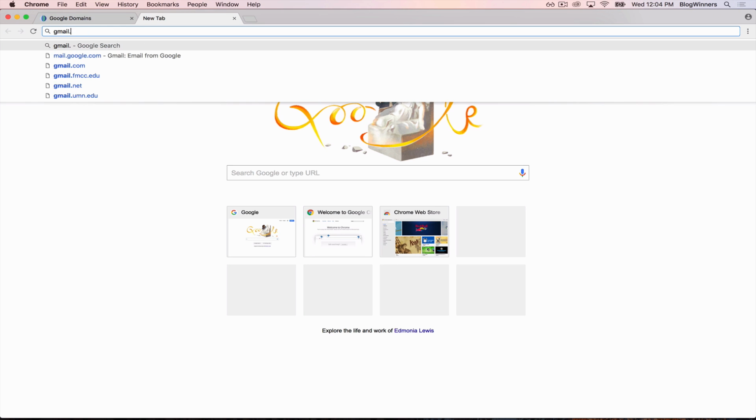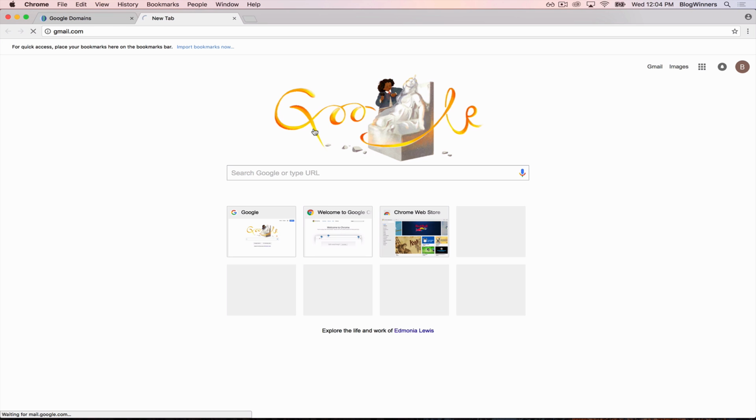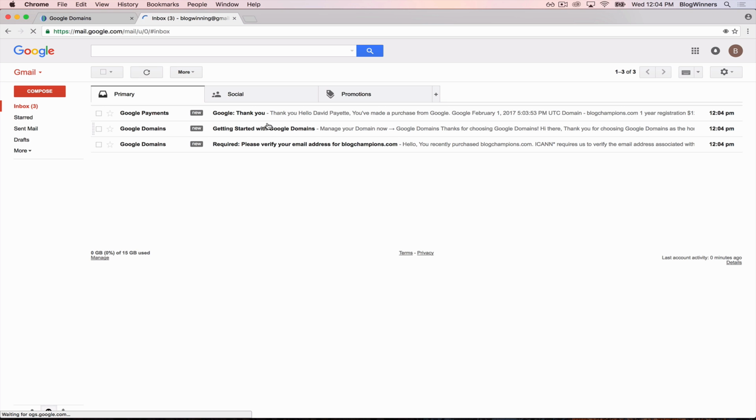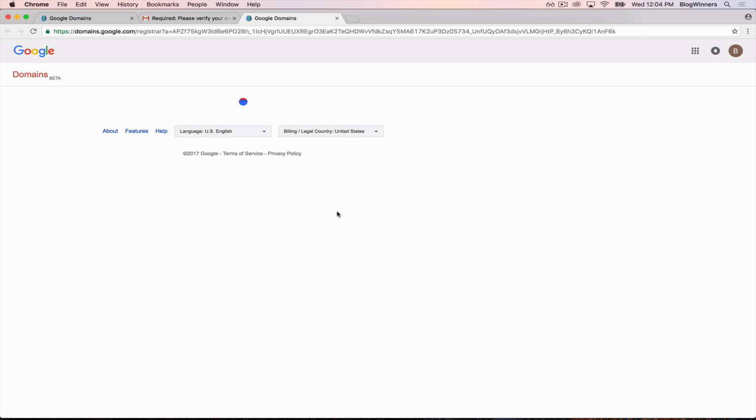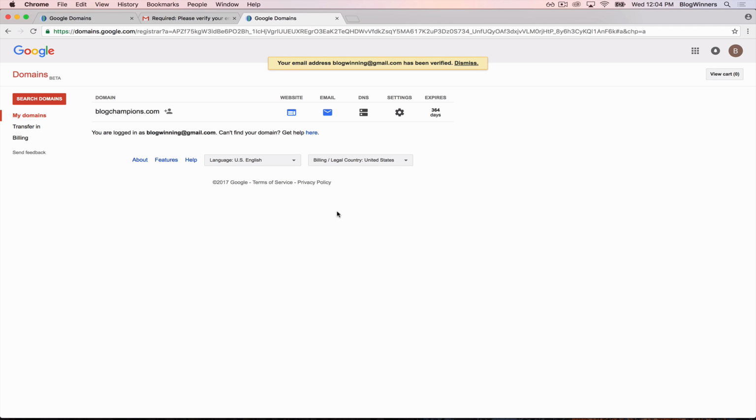Let's verify it. Yeah, so I'm going to just log into my Gmail account. Thank you, you've made a purchase. Required, please verify. Verify my email address. All right, we're verified. So now we have a domain name that is set up, and we're going to be able to use it to accomplish all of the rest of the steps in this chapter.